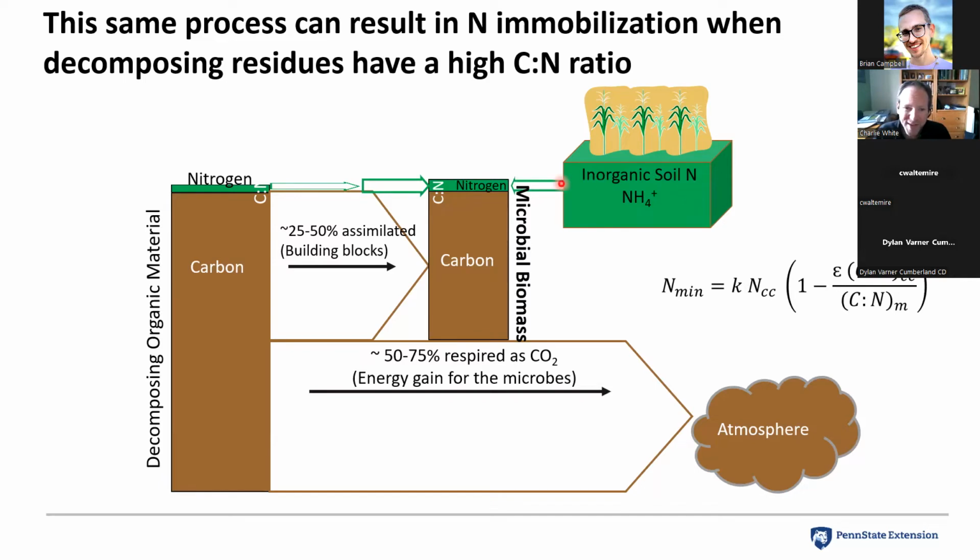The microbes are going to take that up. And when that process happens, what we're actually doing is drawing down the available nitrogen in the soil, and we're taking it away from our crop to feed the microbes. And when we do that, we need to apply more nitrogen fertilizer to make up for that process.